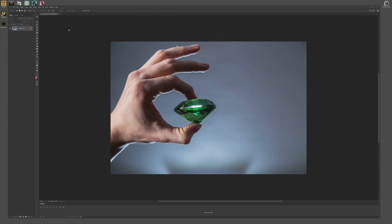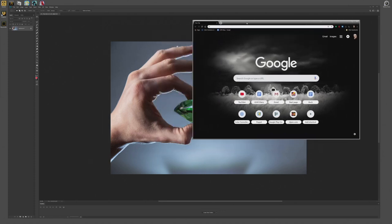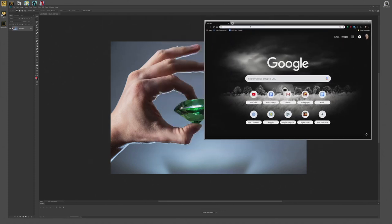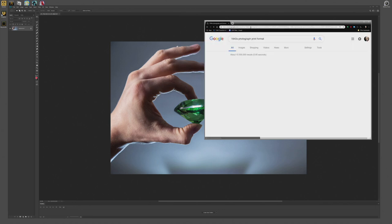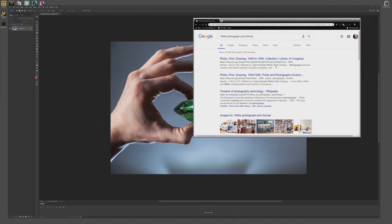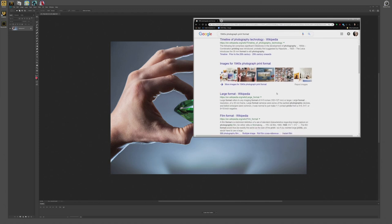So, as for the photograph, let's do some research, because I don't actually know what the format or the dimensions of old photographs were. Is it 5 by 4 inches? Well, I don't know. So let's just Google 1940s photograph print format. And yeah, I just love my research. So photo print drawing, there we go. Timeline of photography, Wikipedia, large format.